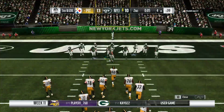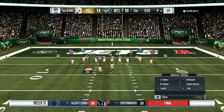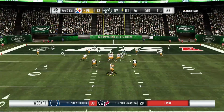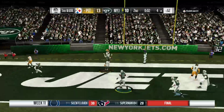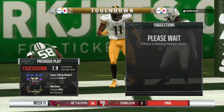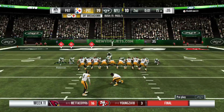No, they're going to go man here with only 5 seconds left. Final play of the half, Rivers. Got his man, it's caught. Steelers touchdown. Phillip Rivers with his 3rd touchdown pass of the game.